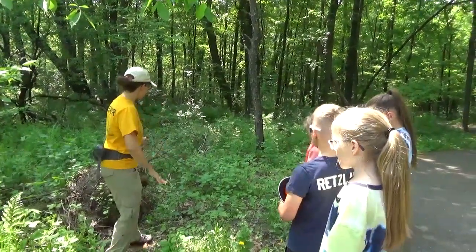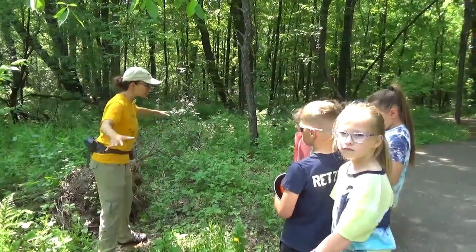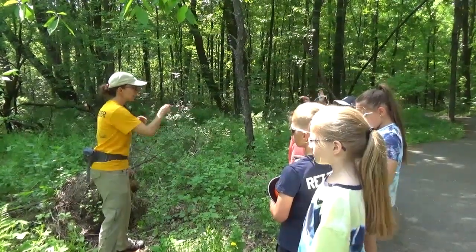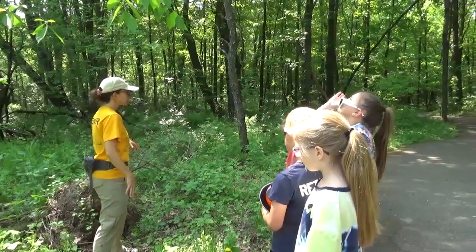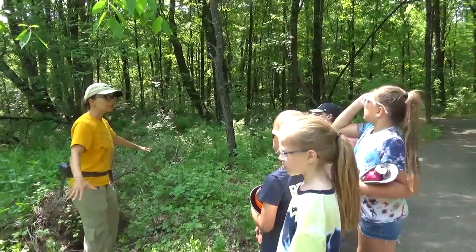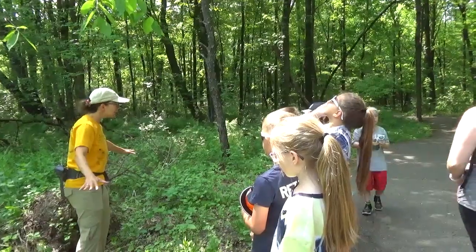Let's think about this. What is the last purpose of the roots? Roots are underneath the ground. The soil. What do you think? To help it live. Yes, and? The water under the ground can give it to the tree. Yes, and you think the roots also help hold the tree steady?